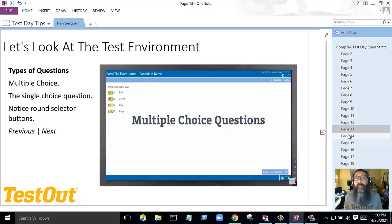So on CompTIA exams, there are many different types of questions. Let's talk first about the IT Fundamentals exam. With IT Fundamentals, you only have one type of question, multiple choice, but the multiple choice will be in two forms.